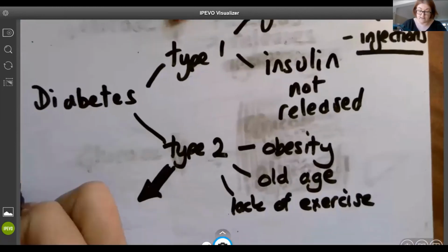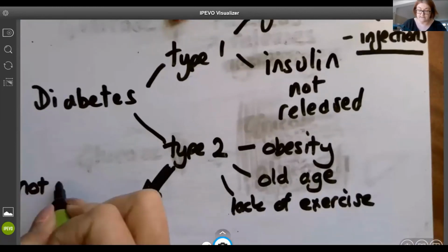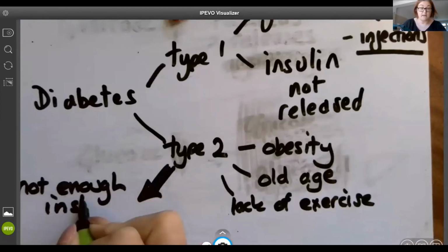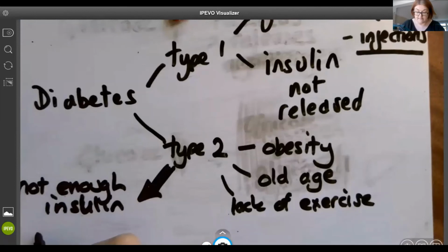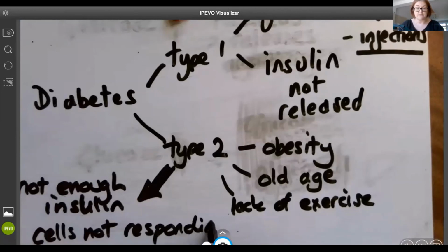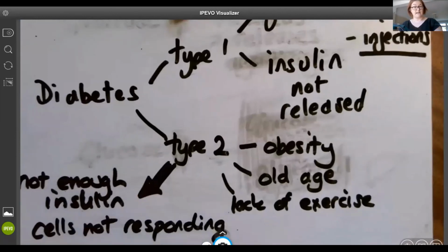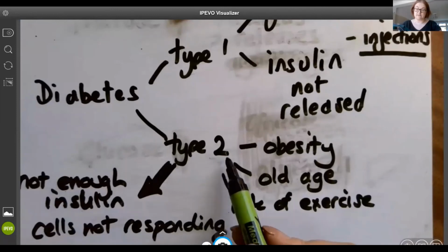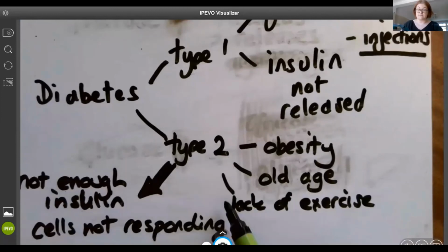Now, in type 2 diabetes, the body is still making insulin, but the cells are not responding. So it could be it's not making enough insulin in type 2. It could be the cells just not responding to it. So the pancreas is releasing all this insulin and it's not having any effect, and that's because the person has got type 2 diabetes. So what can they do to help this type of person?